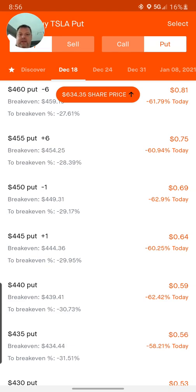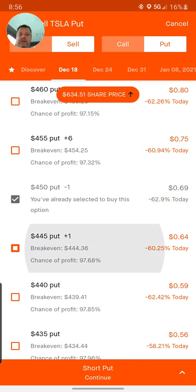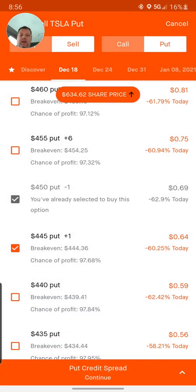So what I'll do is I'm on buy put, so I need to buy back the 450. I go ahead and click and hold on it, and then I need to sell the one below it. So we're doing the opposite of what we did to open it. We sold the 450 and bought the 445, and now we're buying back the 450 and selling the 445. On the bottom, where it says continue, you can click that to see there's a $5 debit. Basically, that's what it's going to cost me to close this, but I don't just want to close it. I want to roll it out.